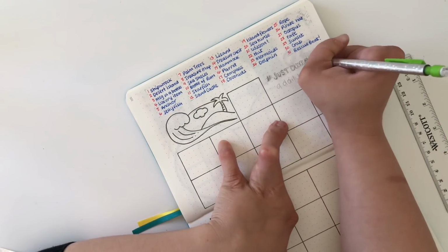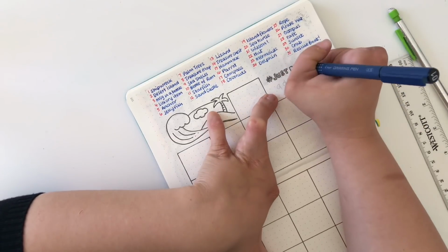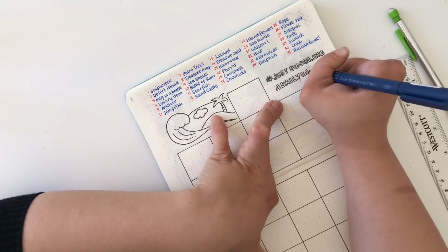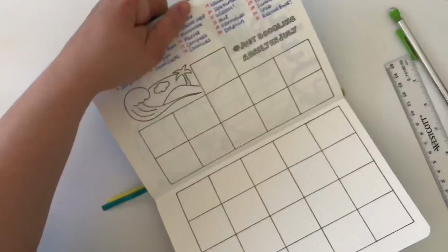But I've gone for the shipwrecked type theme. And I've started off with being shipwrecked, and then there's lots of desert island type doodles, and it finishes on day 31 with a rescue boat, so that you can be shipwrecked for a month with me and saved, all in 31 days.